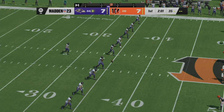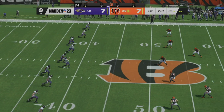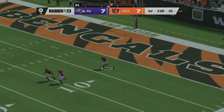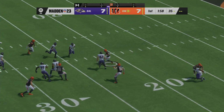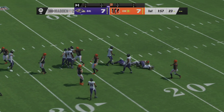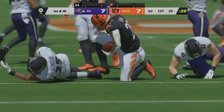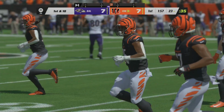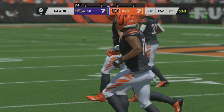Each team's had it. Each team has scored. 7-7 here as the kick's away. From a yard or two deep, here comes a return. And ultimately he cannot get this out to the 25-yard line as he's dropped at the 23. Cincinnati coming back onto the field here for their second drive.